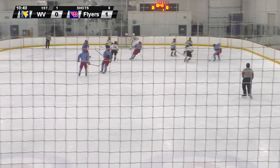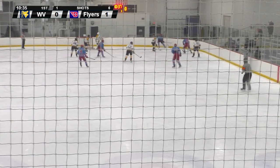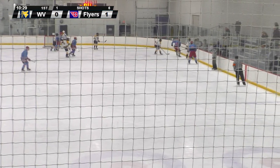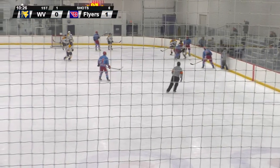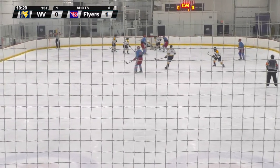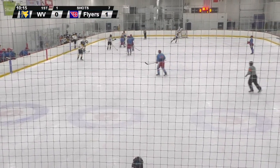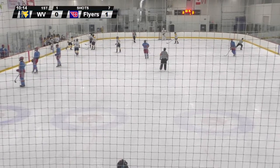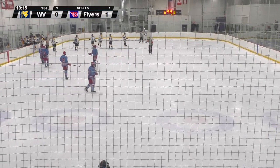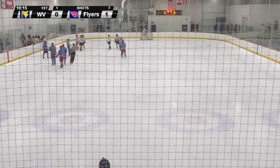Cleared back to the center red line. Played by Tyler Howcroft. He'll dump it in. Still no indication on the scoreboard that Dayton scored. So at this point, I assume it's nothing. Maybe there was some reason that they waved the goal off down there. Puck stop 10:15 to go, so we're about midway through the period.